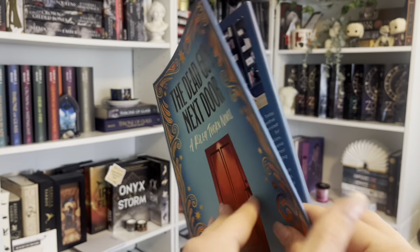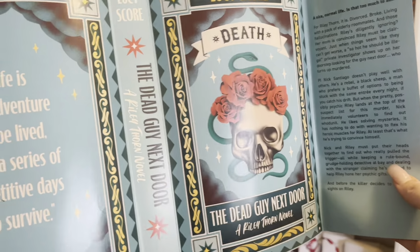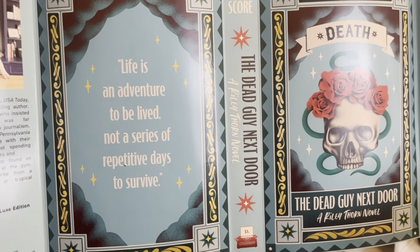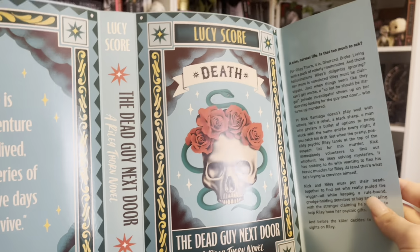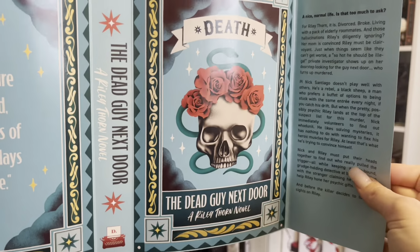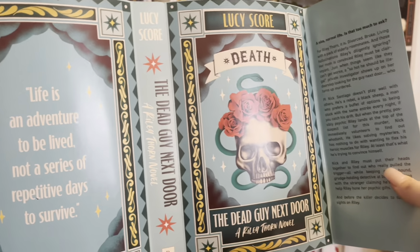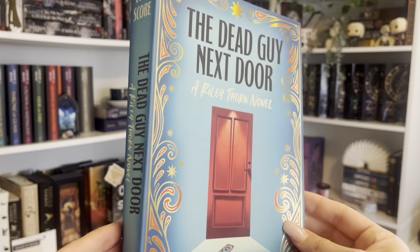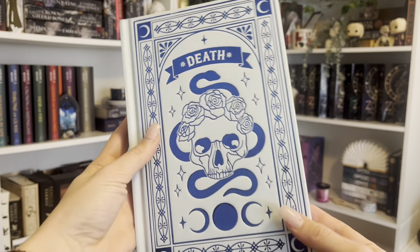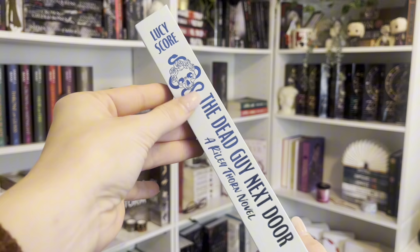And again, we have to look at the inside. Look. The tarot card. Are you kidding? "Life is an adventure to be lived, not a series of repetitive days to survive." So crazy. I've heard great things about this story and I can't wait to read it. Again, I also haven't read this yet. Super cool, beautiful detail. I absolutely love this. Look at that. And as you know, Bookish and their foiling, this is just so beautiful. Look at that. The skull is so cool.